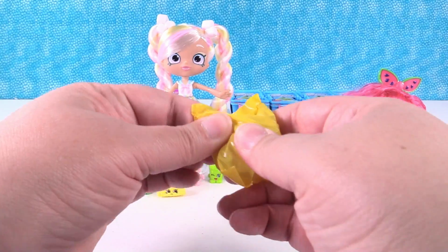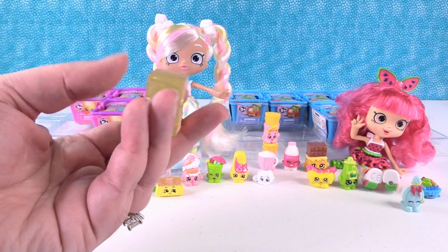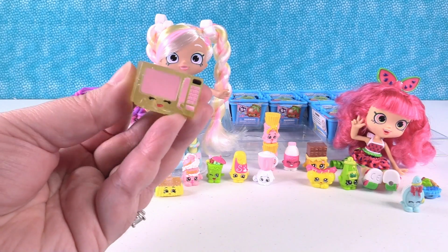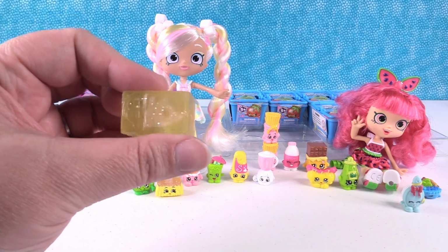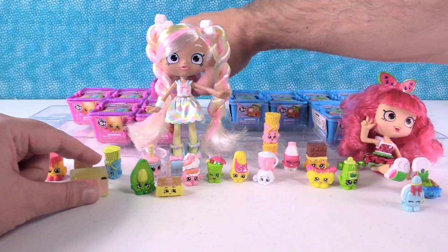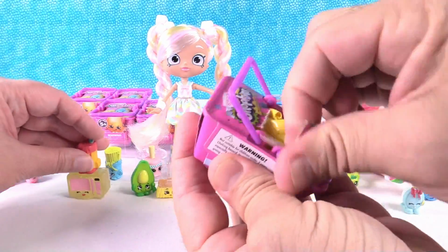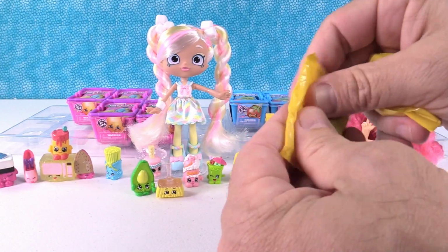Hey, guess what we have? We have Zappy Microwave. So you were talking about the other big Shopkin. This is another ultra rare. Cool, we're doing good on ultra rares. We sure are. Let's put Alpha Soup on it, because you can microwave your alphabet soup. Oh, you sure could.